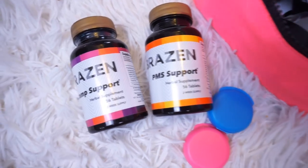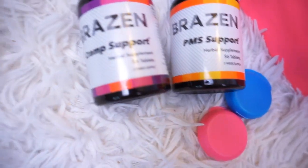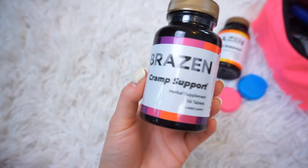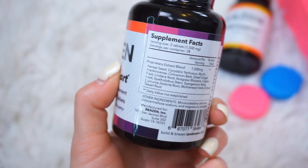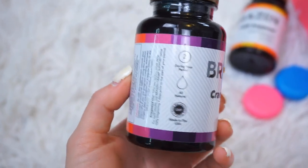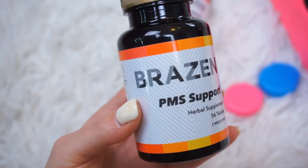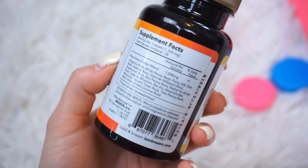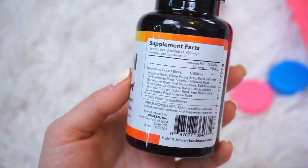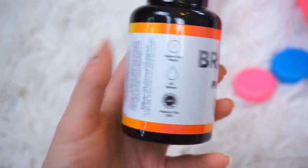So I have the perfect period pack. It comes with the cramp support and the PMS support, but they do sell these individually on their website. The cramp support helps to soothe aches and pains, helps to relieve inflammation, and promotes a healthy menstrual bleeding cycle. And then the PMS support is an all-natural stress-relieving formula, and it helps to reduce irritability, anger, and moodiness. It also helps to relax tight muscles that cause additional aches and pains, and then it helps to promote healthy digestion to reduce bloating and cravings, which those are the worst.